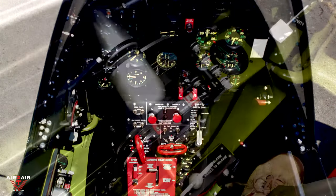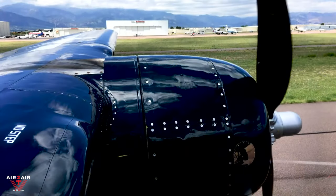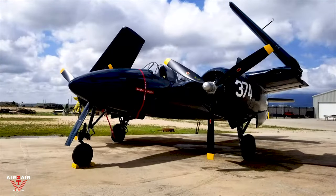But those aircraft came in. And they held the line. They prevented the Allied forces, the Americans and the South Koreans, from being pushed into the sea in the summer of 1950. And in the process, they annihilated the North Korean Air Force.